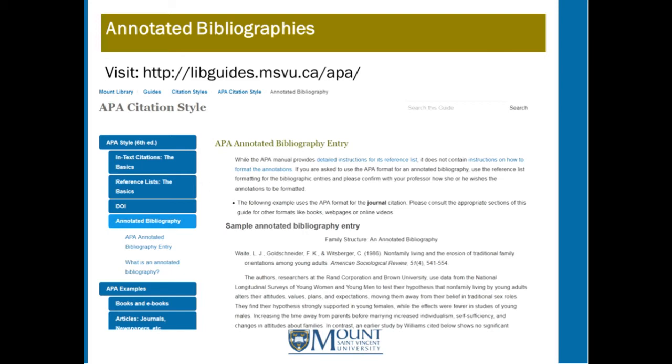And of course, even though RefWorks does it for you, you still need to check it. So we also have an APA guide where we have examples of what the citations look like, so that you have something to compare and make sure that you're on the right track. Have any of you used our APA guide?